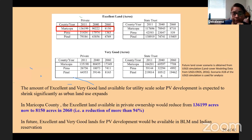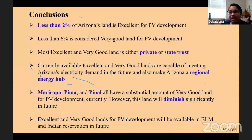You can see there's a rapid decline of excellent land everywhere, and this is based on the land cover modeling data. Between 2011 and 2060, there will be a 94% reduction of excellent land. So there won't be much land available for solar PV development in the future with the way rapid urbanization is taking place. It's a pressing concern. This study concludes that not much good and excellent land is available for PV development.